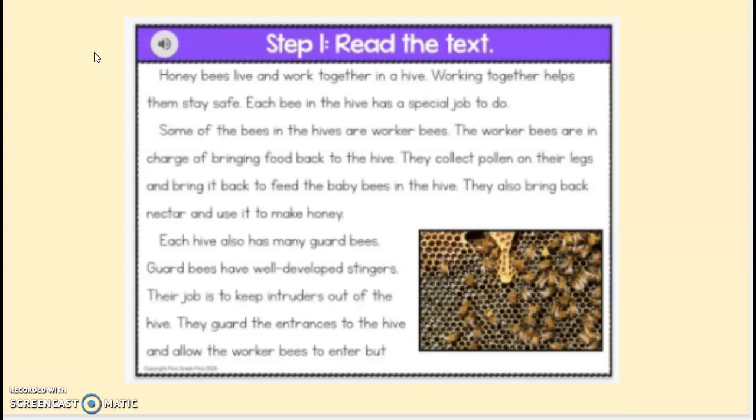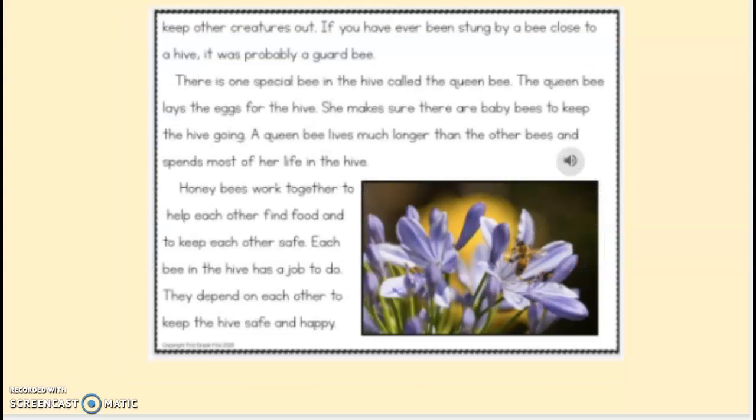Each hive also has many guard bees. Guard bees have well-developed stingers. Their job is to keep intruders out of the hive. They guard the entrances to the hive and allow worker bees to enter, but keep other creatures out. If you have ever been stung by a bee close to a hive, it was probably a guard bee.